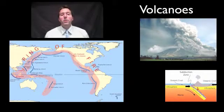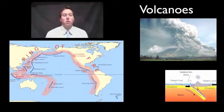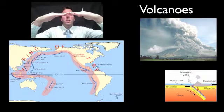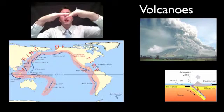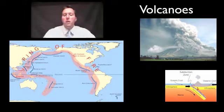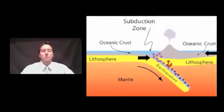So volcanoes obviously come up when we're talking about tectonic plates, and that's of course because of subduction. When you have some oceanic crust and it meets another piece of crust, it can slip underneath it, and that process of a plate slipping underneath another one is called subduction. There's a diagram of subduction going on just over here. So here's some crust, and this is a convergent plate boundary, and this crust is sliding underneath this plate.